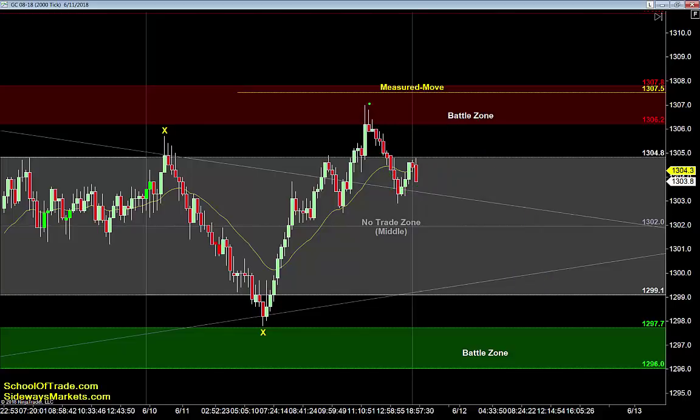Now, what if we just drop? What if we don't pull back? What if we just drop here, back into that middle? I don't want to trade the middle. And what happens in the middle is that we typically see the market kick back. It usually kicks back, and you want to sell up around those highs. So if it does run back into the middle, you don't chase the middle. We don't chase the move lower. We stay away from the middle, and we look to sell up around the highs.